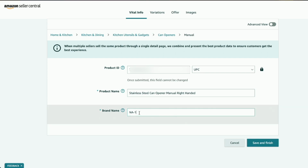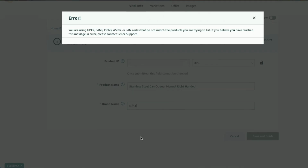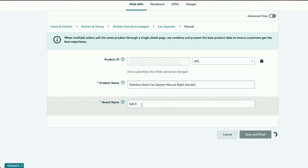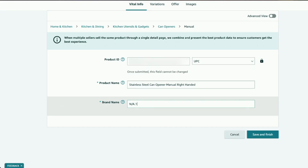And just to show you, you can keep trying different variations. For example, N/A. And that doesn't work. So you can do like N/A1. That doesn't work. How about N.1? Okay, see, that works, right? So there's several different variations that you can enter in there to get rid of that 5665 error and then allow you to save.